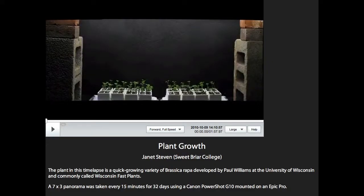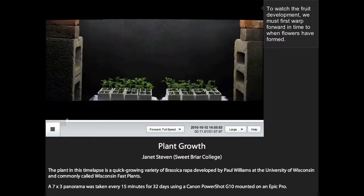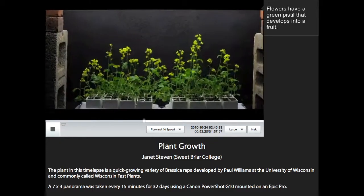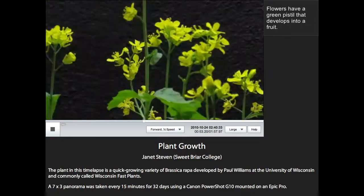And so the idea is you take a GigaPan, then you take a whole bunch of GigaPans, and you composite them into a movie. So this is not just HD video, this is like UHD, Ultra HD video. And so it's combining GigaPan technology, but making it into movies. So this is one of our earliest ones. This is done by Dr. Janet Stephen in Sweetbriar College. These are brassica plants, also called Wisconsin fast plants. We're going to zoom ahead in time, and you'll see where the flowers are.